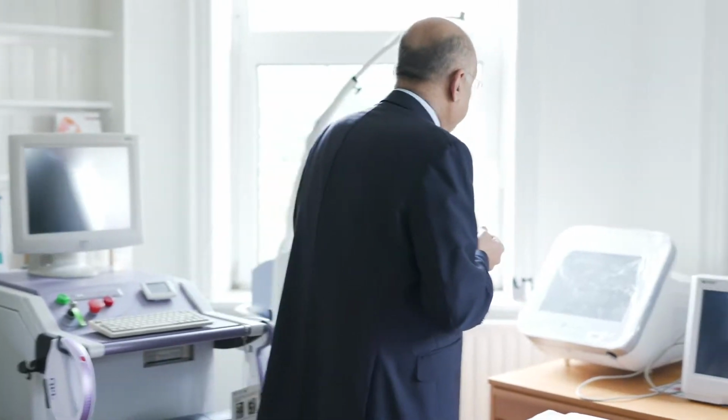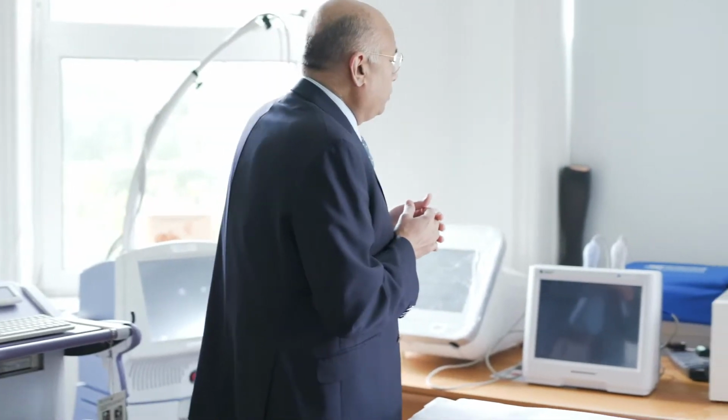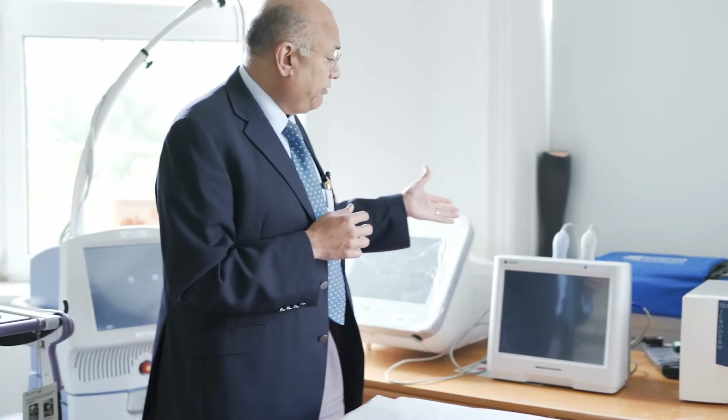This is the LightSheer Duet, a diode laser from Lumenis. We use this for hair removal, and this is quite a versatile machine. On occasions we can use this for brown pigmentation of the skin. We have some other treatments here, which is the RF, the OmniFace. This is the non-ablative RF. We can of course tighten the skin and treat some of the stretch marks with the radiofrequency treatments. We have the Thermage in the other room, which we can talk about at a later date.